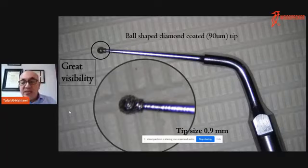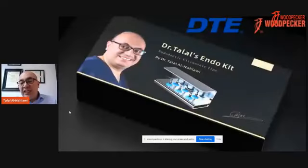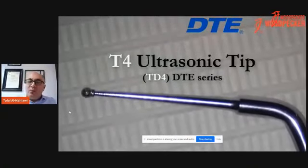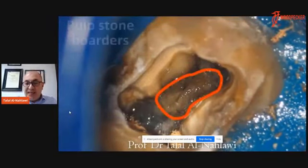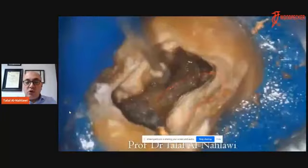The previous case was a huge pulp stone covering entirely the pulp chamber. For that, we use the T3. But if we can see the pulp stone separately, we can go for the T4, and we can go circumferentially around the pulp stone. We have many types of pulp stone, whether it is loose and will go with activation, or whether it is attached firmly to the furcation, like in this case, as you can see. It is clear to us that the pulp stone is on the furcation area.